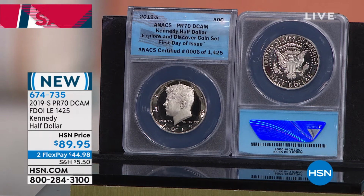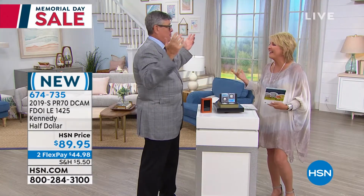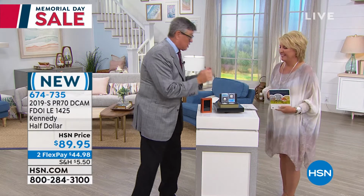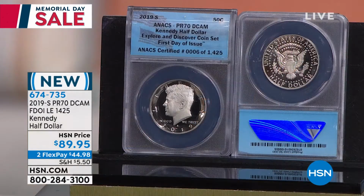Well, yeah, it's a nice coin, but in all honesty, the funny part is it's still probably $49.95. And there's going to be a million of them. Right. But for just a little bit more, we're $89.95. You get the one that's the guaranteed rarest Kennedy ever done in highest grade, first day of issue. Only 1,425 of these, individually numbered, that are available exclusively 100% from us here at HSN.